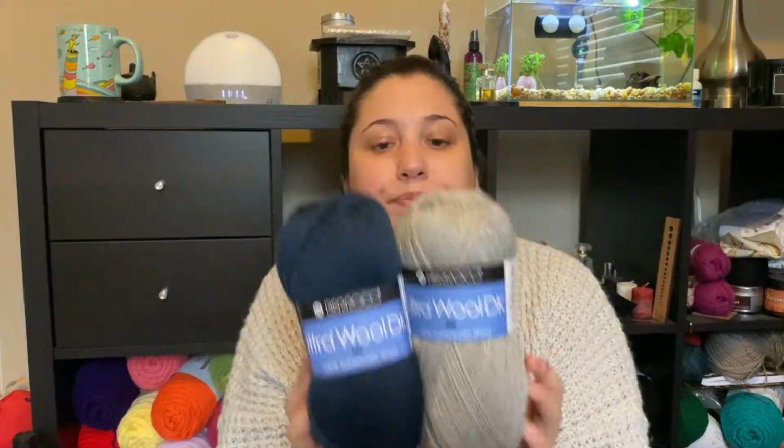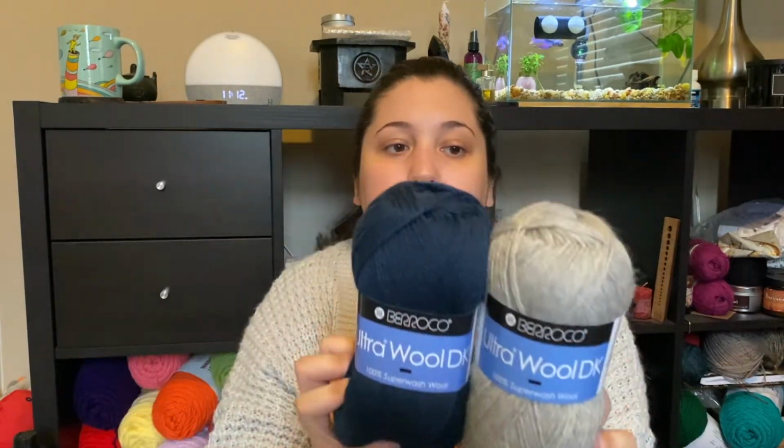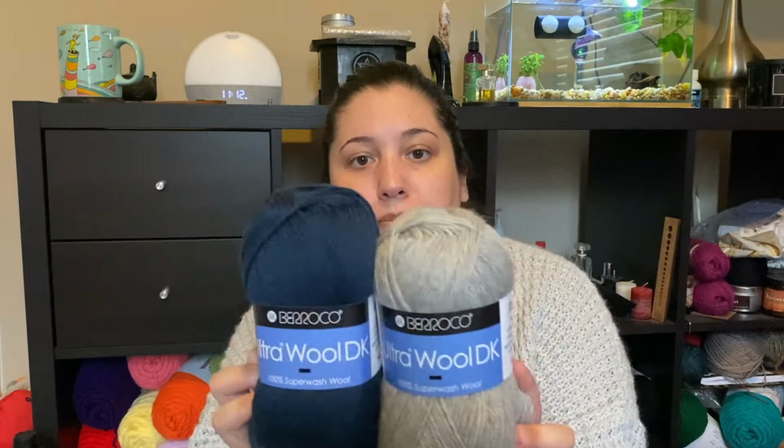And then I purchased some yarn, more yarn for socks. This is a DK weight. So these are the Barocco Ultra Wool DK weight yarn, superwash wool. I purchased 2 skeins. I purchased the navy, and then this one is the frost color. So it's just a navy and just a silver right here. And what I plan to do with this is make Ravenclaw socks, and I can't wait to get started. So I got the yarn for my Ravenclaw socks at All Wound Up Yarn Shop.